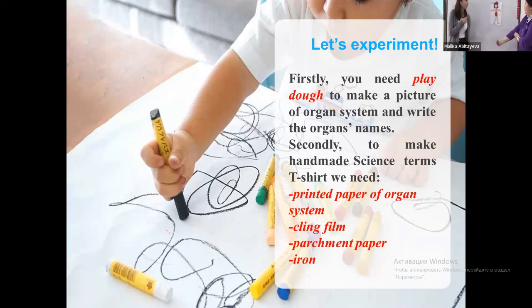In these places, the absorption of the food happens. Then it goes to the small intestine and large intestine, and the food waste materials that couldn't be absorbed go out from the anus. Yes, right. Thank you.